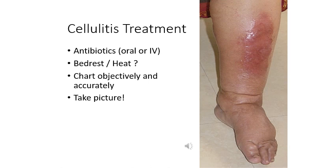As far as bed rest and heat, there's contradictory information, I guess. Bed rest is debatable. The idea was limiting muscle contractions, where that force of contraction could cause microorganisms to mobilize into the bloodstream. I don't think you're going to see people on strict bed rest anymore with cellulitis, because we also do want to keep them moving, and there are other complications from immobility that are worse or just as bad.